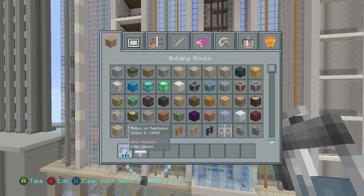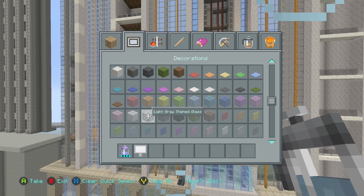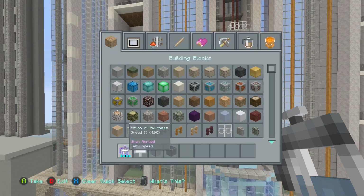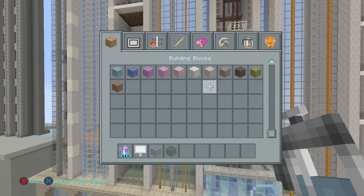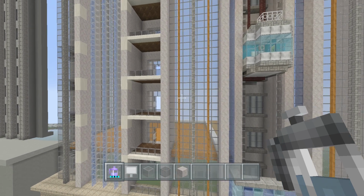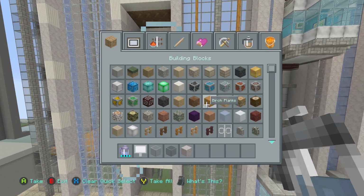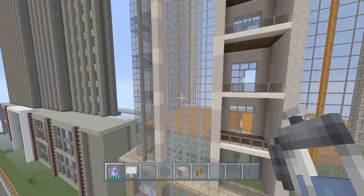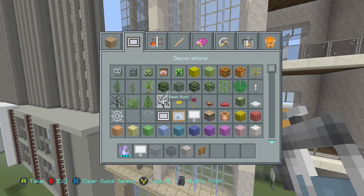So for this one, we need, let's see, gray stained glass. I think we need some black as well. This is the problem about making some of these buildings and not finishing them, is you have to remember which materials you have to use. So we need birch fence, which I believe is new as well. We need blue glass panes.